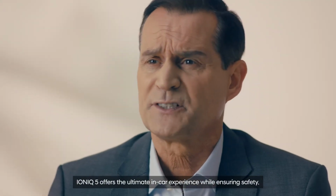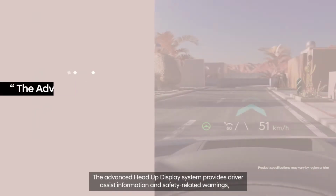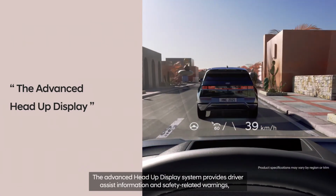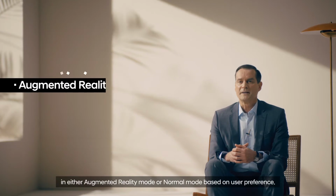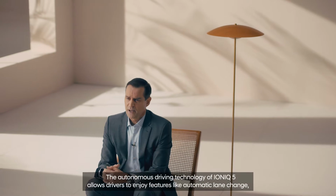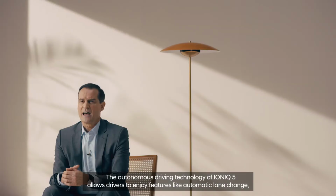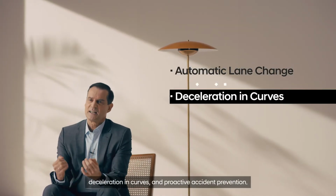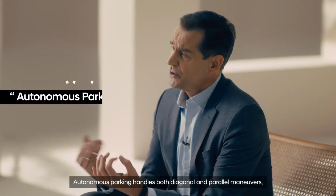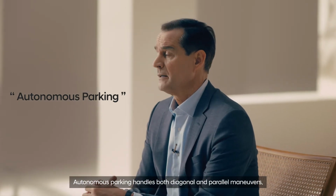IONIQ 5 offers the ultimate in-car experience while ensuring safety. The advanced head-up display system provides driver assist information and safety-related warnings in either augmented reality mode or normal mode based on user preference. The autonomous driving technology of IONIQ 5 allows drivers to enjoy features like automatic lane change, deceleration in curves, and proactive accident prevention. Autonomous parking handles both diagonal and parallel maneuvers.